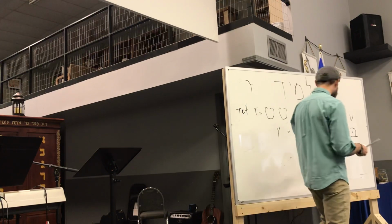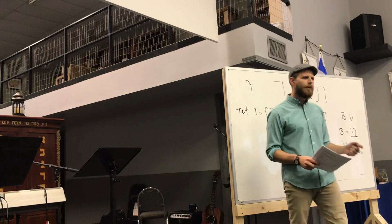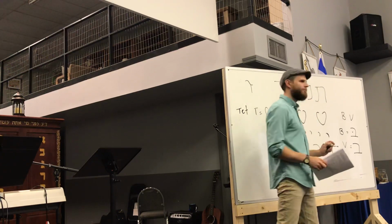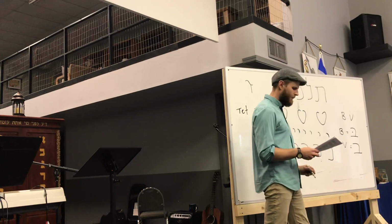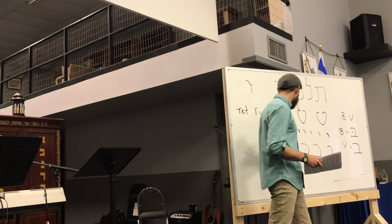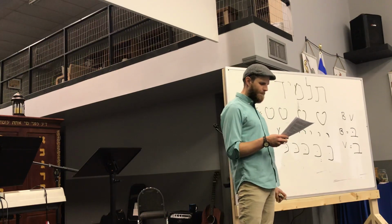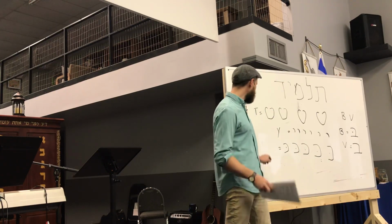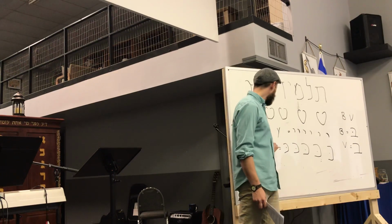Trucking on. The letter Kaf. It's really simple. If you can write a lowercase or uppercase C, just write a C backwards. That's it. Let's start with the Kaf with the dot in the middle. Now, if you have a Kaf with a dot in the middle, it's going to make just a straight sound. Somebody tell me what sound you think Kaf is going to make. Ka, like a K.